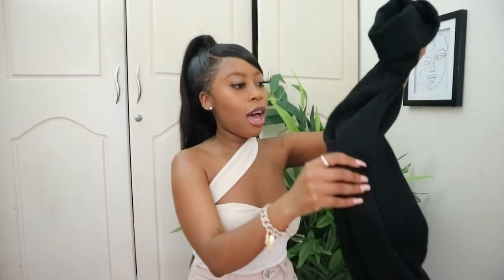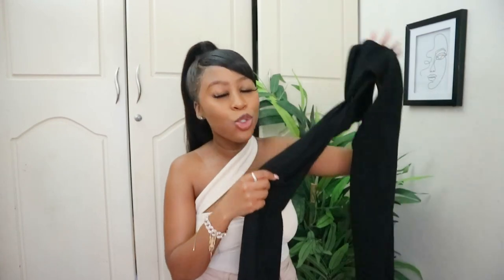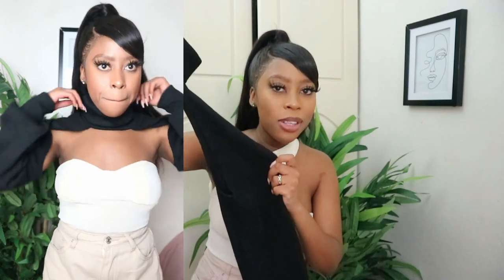Okay, so the next two items I got in two different colors. I got this polo neck, but not really polo neck, like it's a polo neck but the rest of the shirt is missing. You guys have seen these tops, I'm sure you've seen them everywhere. I wanted to invest in a cheaper version of these because I just wasn't willing to pay a lot of money for a top that's missing most of the top. Do you get what I'm saying? So I was just like, okay, cool, I really like it for what it is.